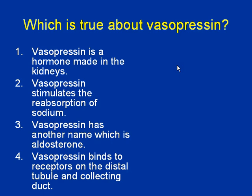All right, so what's true about vasopressin? Which is true about vasopressin? I'm going to impress you with my Spanish. How about numero uno? Vasopressin's made in the kidney. Where's it made then? Hypothalamus, released from the posterior pituitary. Number one's wrong. Number two, vasopressin stimulates reabsorption of sodium. No. What reabsorbs sodium? Aldosterone, right? So number two is wrong because vasopressin reabsorbs water.